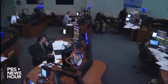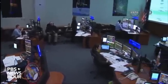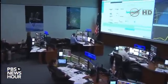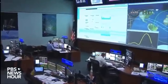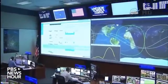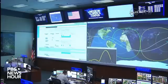The 3 main parachutes, as you've heard described in other discussions throughout the course of our broadcast today, are quite impressive. These 3 chutes, when fully deployed, stretch the length of a football field. They're each 116 feet in diameter, 220 feet in total length once deployed.